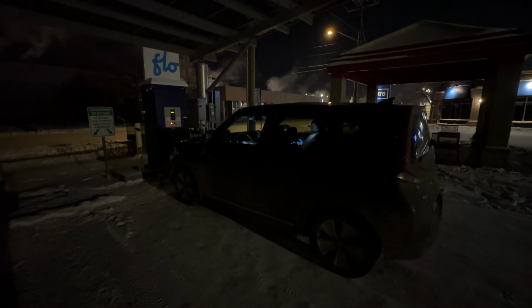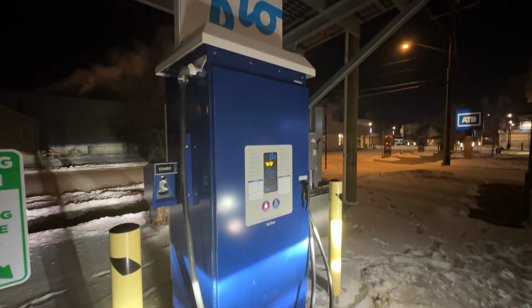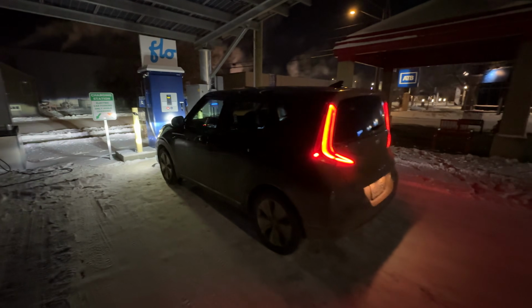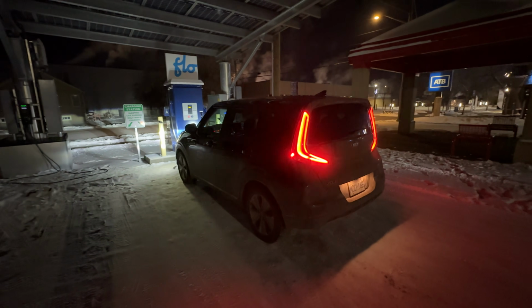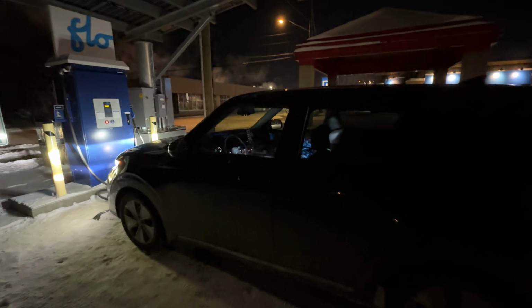So let me just show you guys a little bit of what the setup looks like. Right now we are charging up on a 50 kilowatt Flo charger just where I live here. This is the place with the solar panels. We're almost at 100%. This is why I'm here, because I want to make sure that the battery is as warm as possible, because it is very, very cold. This place has 2 of these 50 kilowatt chargers and 2 other just level 2. But anyway, it is super cold. Let's get inside and see what's going on.